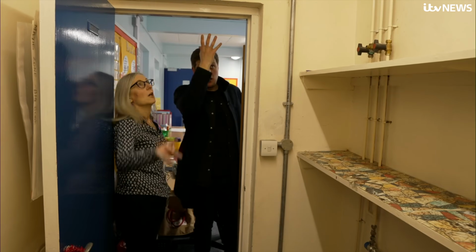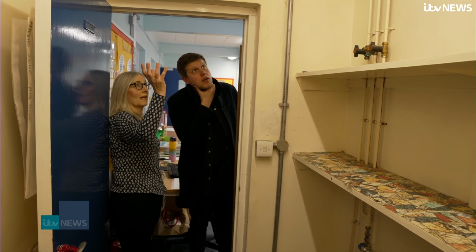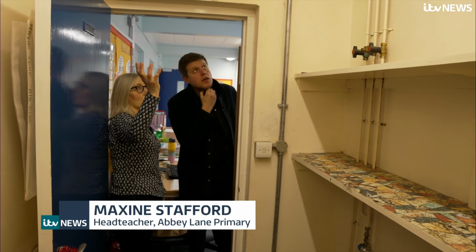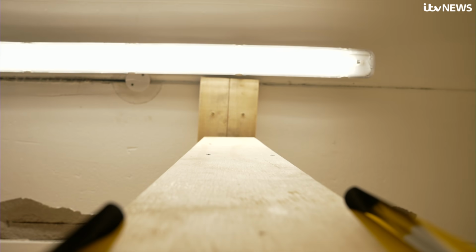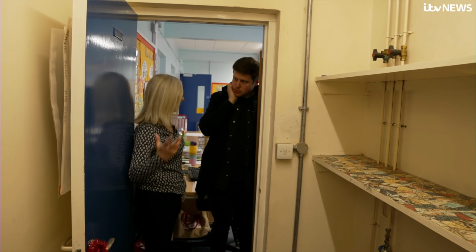And you put that prop in because it could come down? Because it started to crumble. So to make sure that it doesn't come down, and we've had assurances that it is safe. It's worrying that we've got materials that have been used that we're now aware are critical.